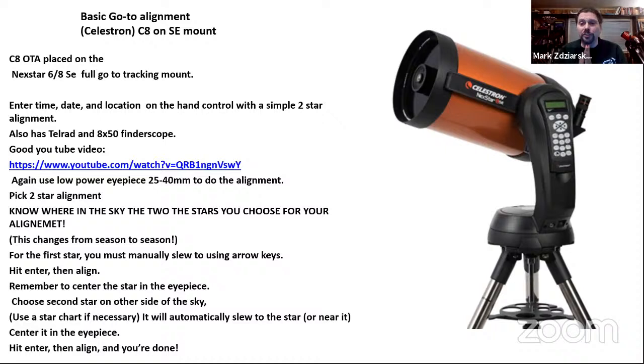because most of your go-to telescopes, you'll want to pick 2, 3, 4, depending. Usually it's 2, but it could be up to 5 alignment stars, and the more stars it lines up on, the better the model inside the computer, the more accurate. So usually you'll want to pick those two stars on opposite sides of the sky so the telescope can orient itself. I'm picking Celestron here because it's the most common, but many of the other styles like Meade, Orion, and Sky-Watcher follow a similar type of thing.